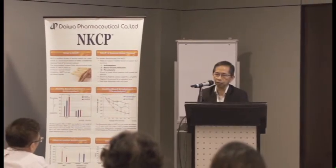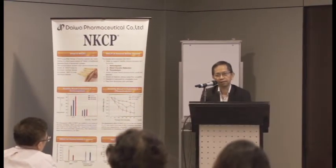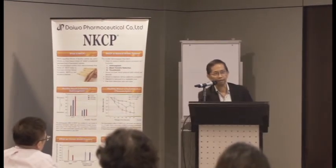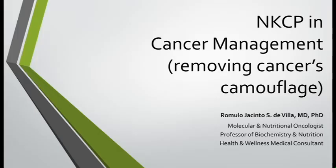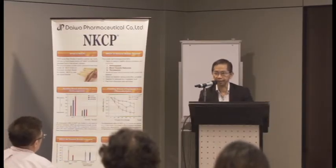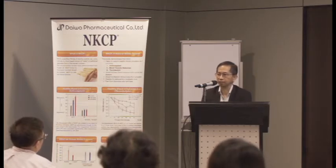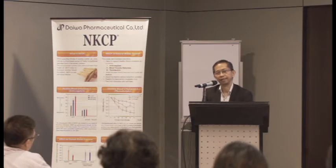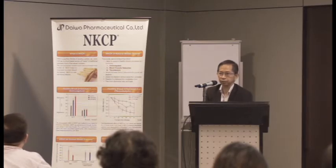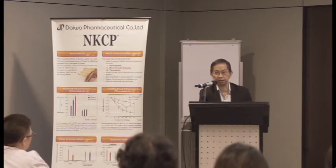So when I got to know that cancer is able to evade the immune system, even if you strengthen the immune system, through this camouflage, and I got to know that Nkcp is able to remove that, I started using it on my patients. Since then, many of my patients' recovery rates went up from 60% to 90%, even with stage 4 disease.